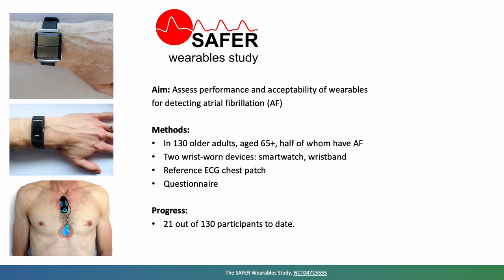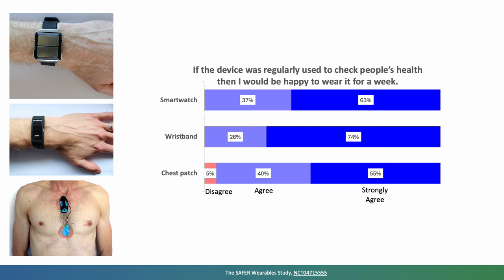At the end of the week, we asked participants to complete a questionnaire to let us know how they found wearing the devices. And here are some initial results from the first 21 participants. The headline message is that the vast majority of participants said they would be happy to wear these devices for a week if they were regularly used to check people's health.